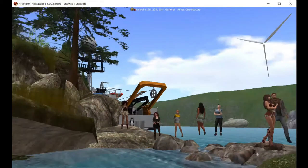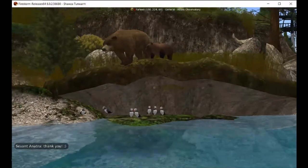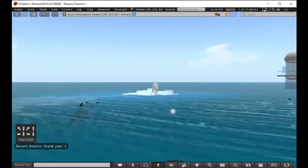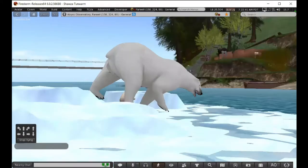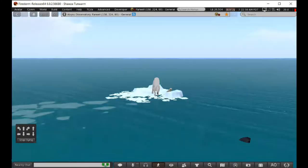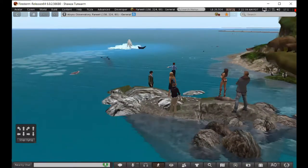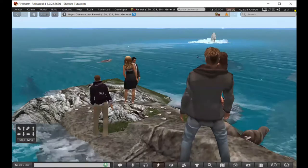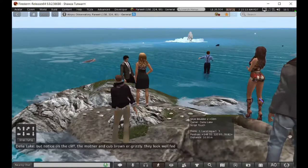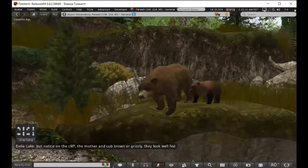What else do you see here? Yeah, our polar bear here is pretty thin. The mother is pretty thin. But for comparison, look at the grizzly on shore and cub. They're going to do okay. There's enough food for them.